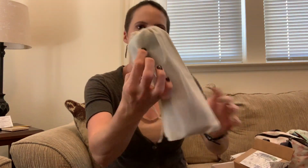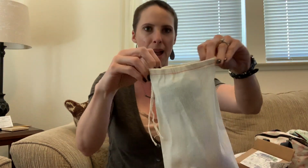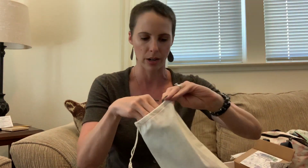All right, so let me pop that right back on. So she has the yarn in these little sacks. This is awesome. It's a great gift bag or to even just store your yarn.